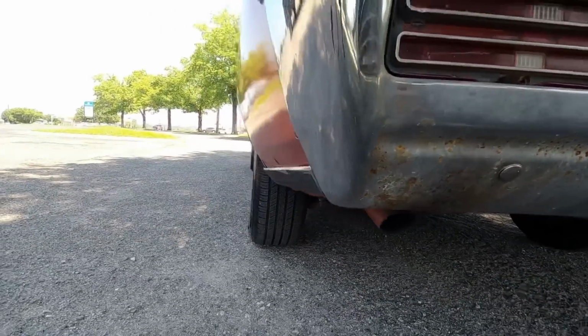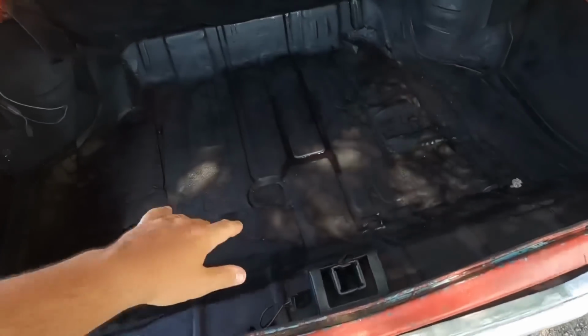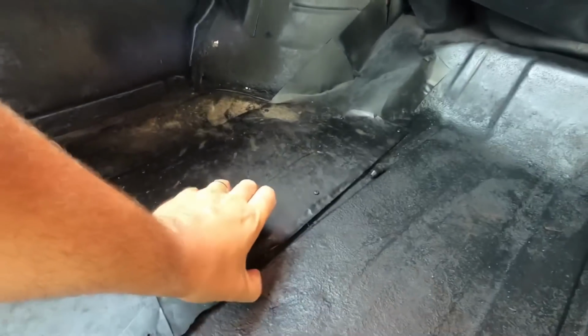Looking around in the trunk here, you got some water in here. You've got rust over here. Bubbles popping up on the back. You can see the patch. It's really thin here. Big old patch here. I'm going to put some aluminum or something.